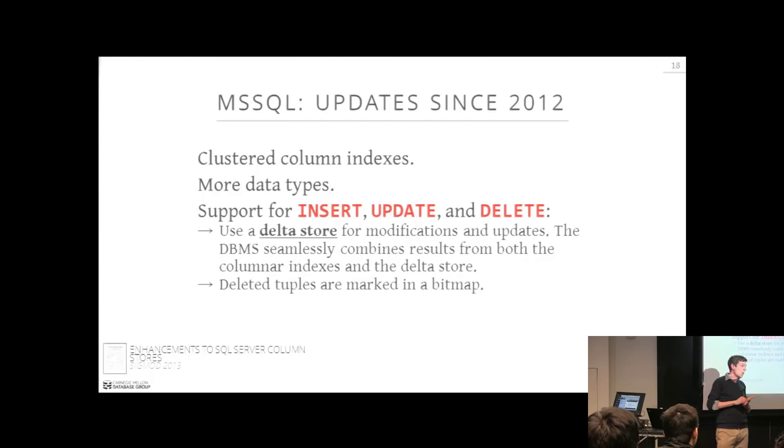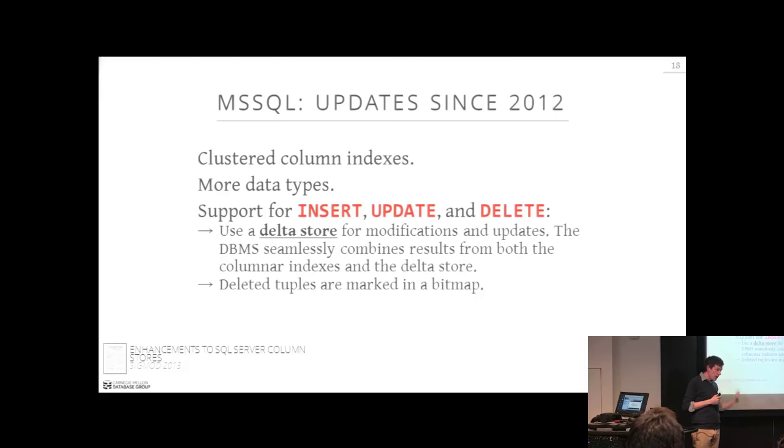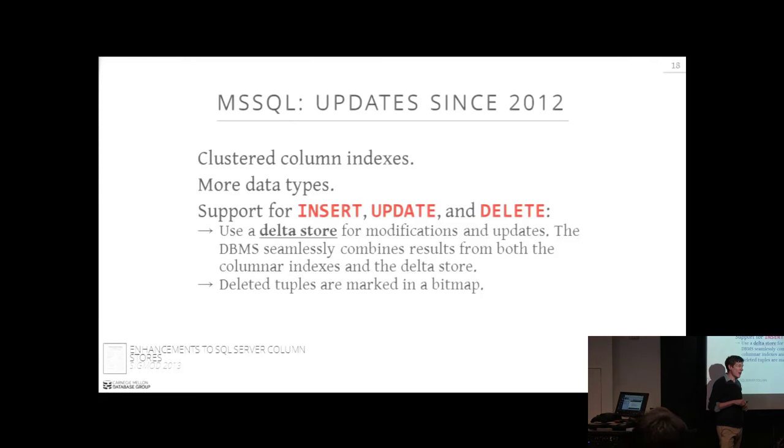Okay? So any questions about columnar indexes? Yes? So his statement is that you would not want to use columnar indexes for regular OLTP workloads if you are doing the encoding and stuff. Correct, yes. So his question is, if you don't do any kind of compression, could you still do transactions and updates on uncompressed columnar data? Yes and no. You could.